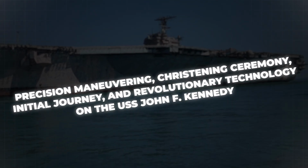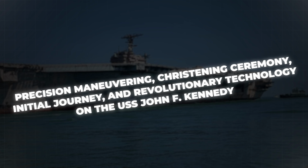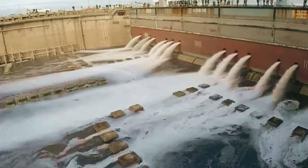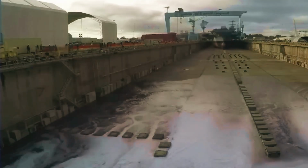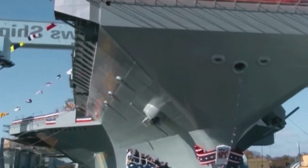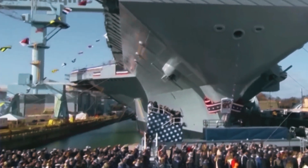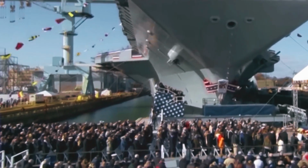Theme 5: Precision Maneuvering, Christening Ceremony, Initial Journey, and Revolutionary Technology on the USS John F. Kennedy. The colossal movement of the USS John F. Kennedy demands extraordinary precision. To transport this floating giant, powerful tugboats, advanced positioning systems, and experienced pilots work in perfect synchrony to guide the ship with millimeter accuracy.